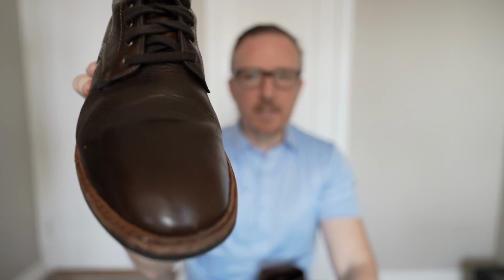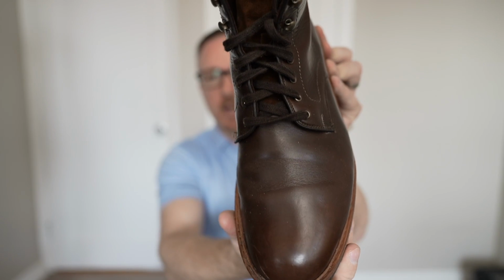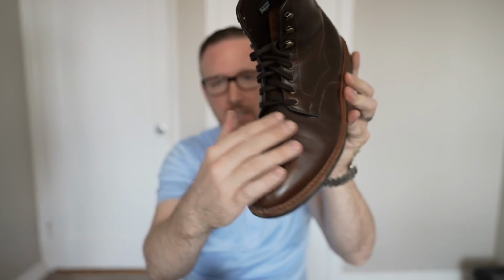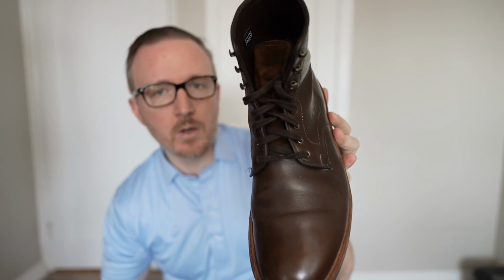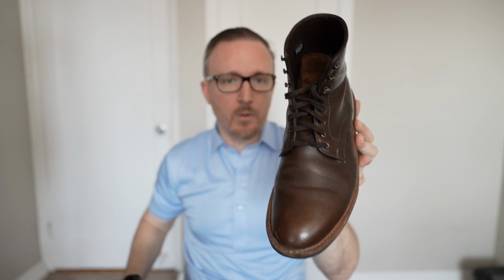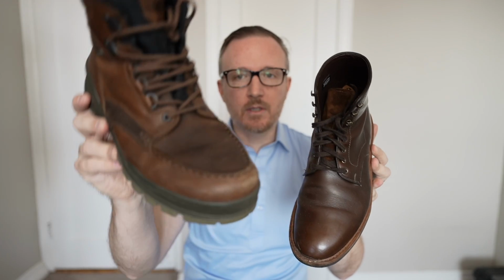And I've got to say, it is nice to be able to have a nice boot that you could actually wear in the rain and snow, and you still have to polish it and condition it and take care of it. But it is nice that if it's raining or snowing and you want to look good, but you don't want to ruin your nice shoes, you don't have to wear something like this.